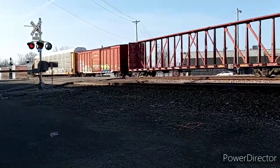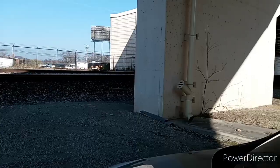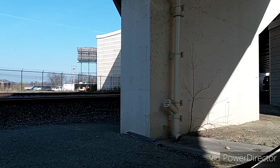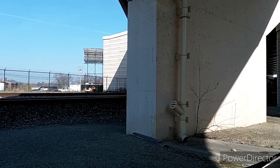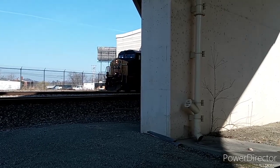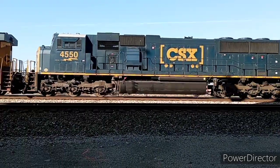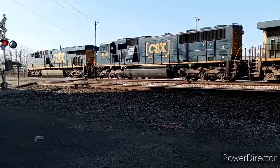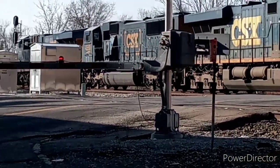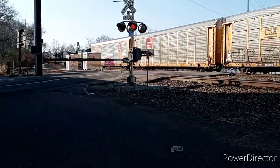I didn't have anything else to do that day, so I stuck around. About an hour later, the next train arrived. Another southbound CSX. Awesome catch. Leading is an ES44AH. The second unit is an SD70MAC. Third is an ES40DC. Catching that SD70MAC was awesome.